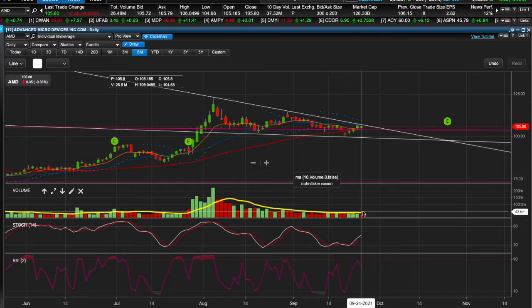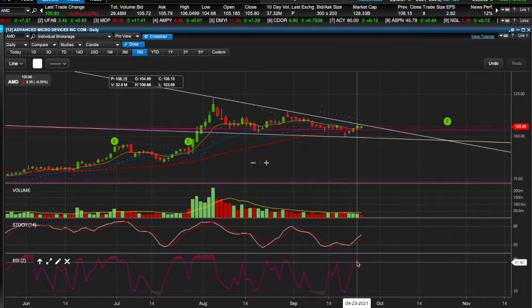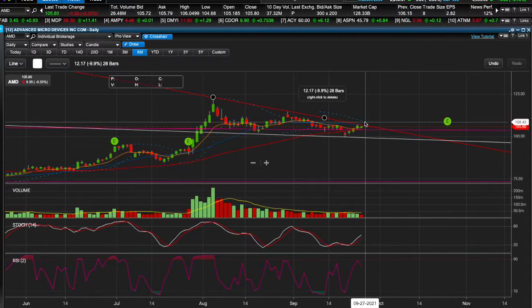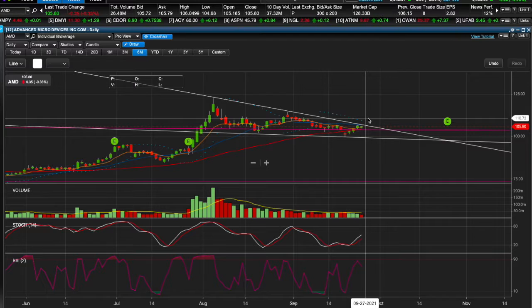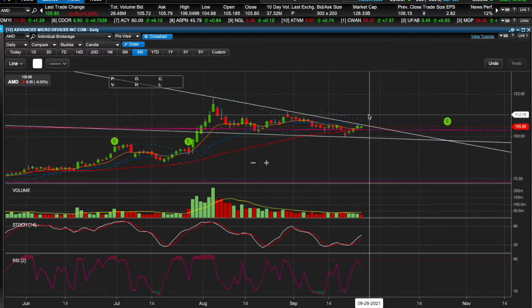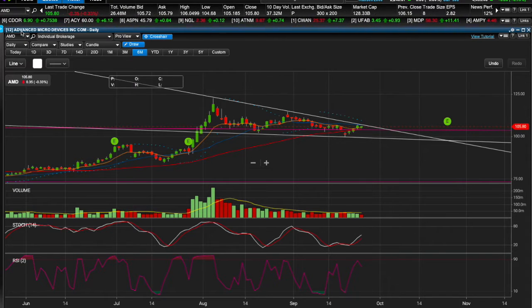But we're going to need some volume to start picking up. Stochastics looks good. I think the RSI is a bit high right now. So if we don't break out tomorrow or the next day, I think we could probably pull back a day or two before we actually end up breaking out of this. But definitely a good trade to look out for. Very simple, keeping it easy, and we could possibly run back up into the 113, 114 range.